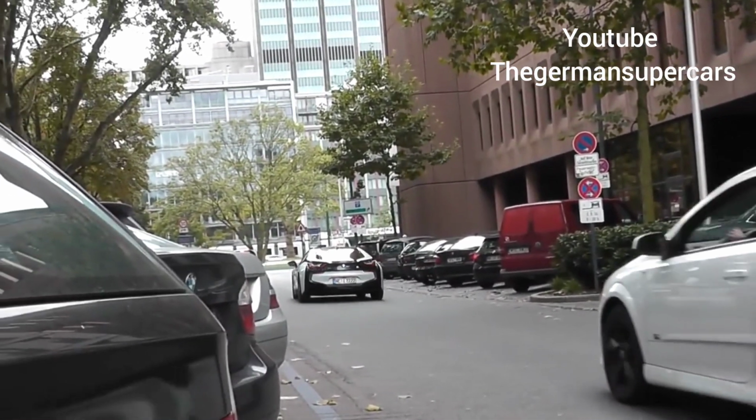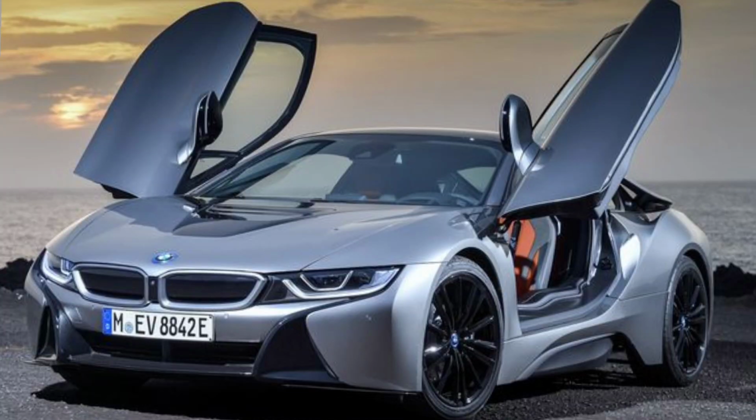Butterfly doors, mid-engine, decent power, the looks. This thing was a legit mid-engine supercar from BMW. Sure, it made less power than a Mustang or a Camaro, but that's aside the point. For the 5 people who don't know, the BMW i8 used a turbo 1.3-liter 3-cylinder connected to a hybrid system, which made a collective 369 horsepower.